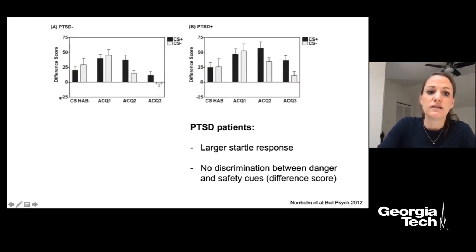And we also present safety signals, which indicate that the sound will not be followed by the air puff. So what we expect and see in individuals without PTSD is that during the acquisition, as we call it, they have a higher response when one of the symbols is presented, either the square or the triangle, because they know something may happen. But soon enough they learn that it's really mostly the square that they have to be afraid of, and they differentiate between the danger cue and the safety cue. PTSD patients, on the other hand, have first of all a higher response overall. So they are jumpier, as I mentioned, with a higher startle response. But they also do not show this differentiation so much.